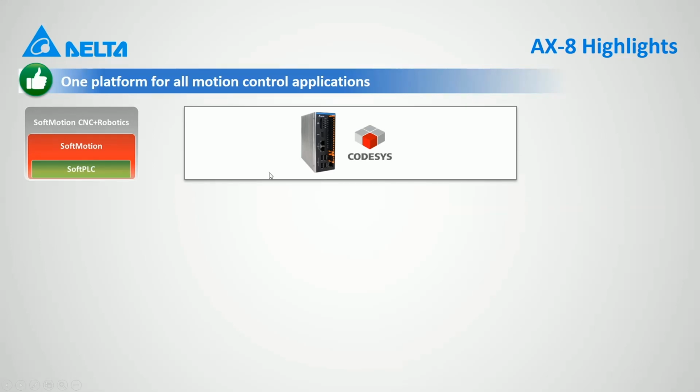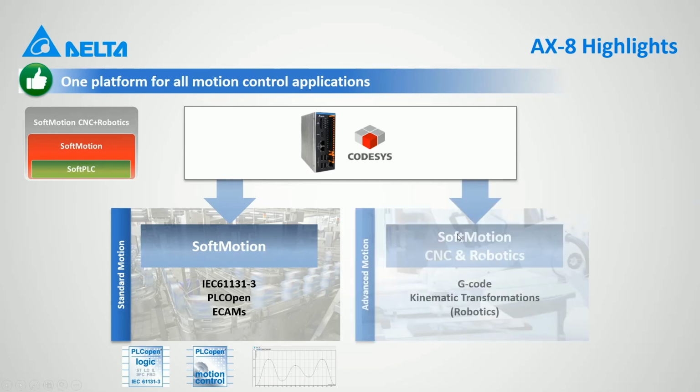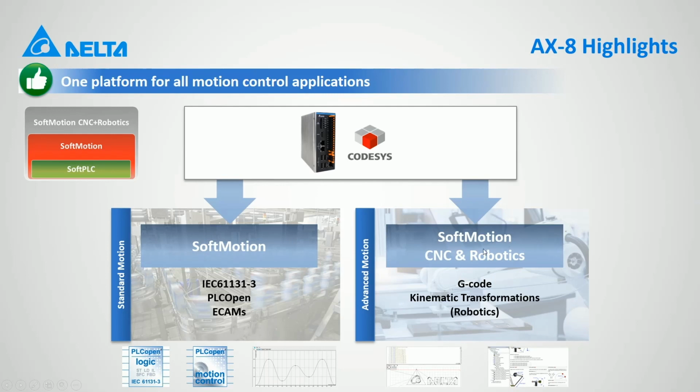Okay, as mentioned before, apart from the number of axes, 16, 32 or 64, the AX8 is available in two versions with Soft Motion license. With Soft Motion, you have single axis and multi axis movements, including electronic cams, for example. But if you need to support G-code or you want to run the kinematic transformations in the AX8 to control the robots, you need this version, Soft Motion with CNC and robotics.